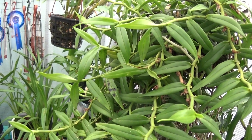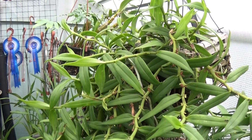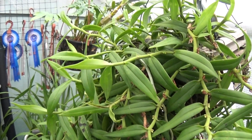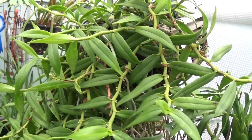Now, I've just nipped over to Sheila's. We're going out tonight for a nice Indian meal, but I thought I'd just nip into her greenhouse and have a look what's going on, because she said I haven't been in there for a couple of days yet. The weather hasn't been good enough. So we're in the greenhouse now and we'll have a look what she's got.